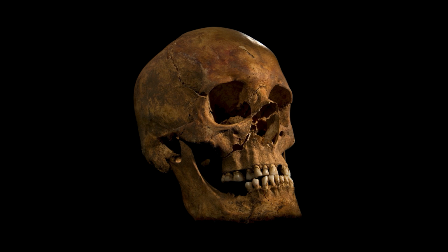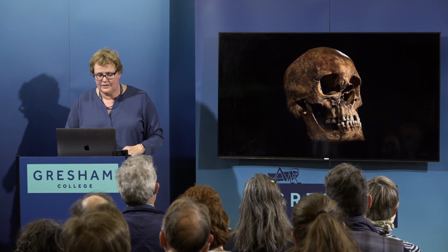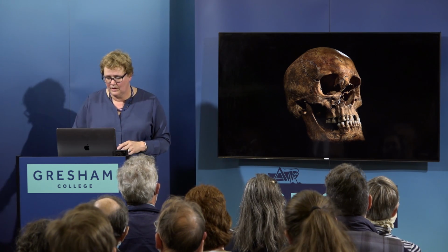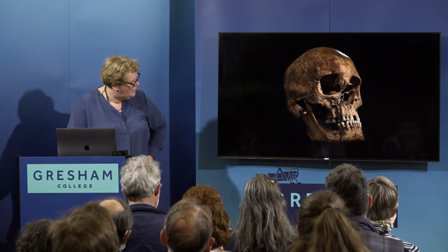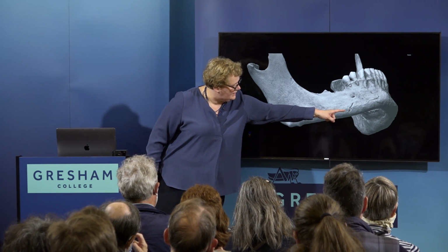There's some other injuries to the front of the skull. There's one here that you can see just below the nose. That's what's called an in and out injury. So it went in here and just out through the nose area. And there are some other injuries to the base of the jaw. So there's one here and one here.